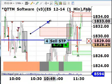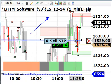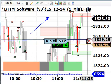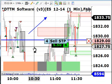All this other information is produced by the software. So we're looking at, yeah, that's at 29.25. So just move that over here. There we go. So we know where that is. We've got our stop in place.